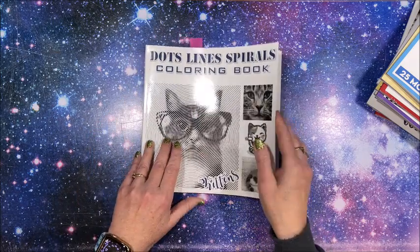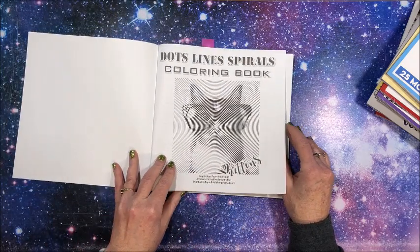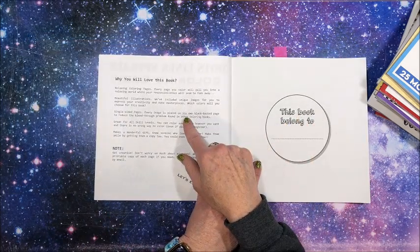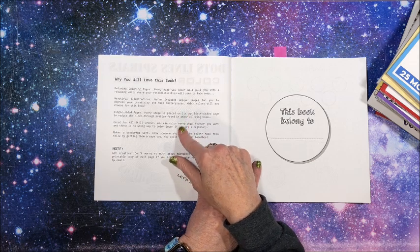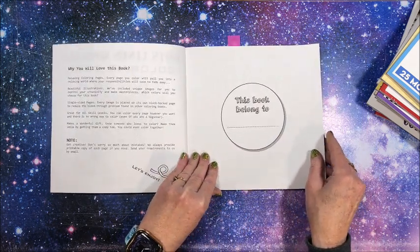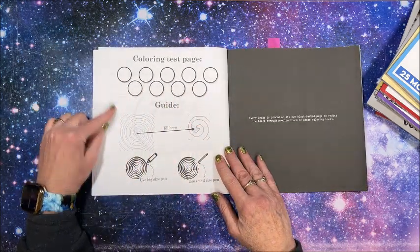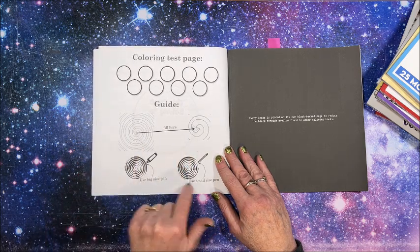And I think this is the one that I didn't finish. So we have our title page, nameplate page, why you will love this book. Okay, it just talks about being single-sided and things like that. Okay, here we do have a coloring test page. Kind of tells you how to go about doing it.